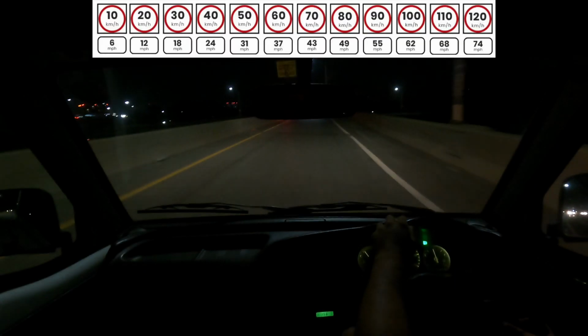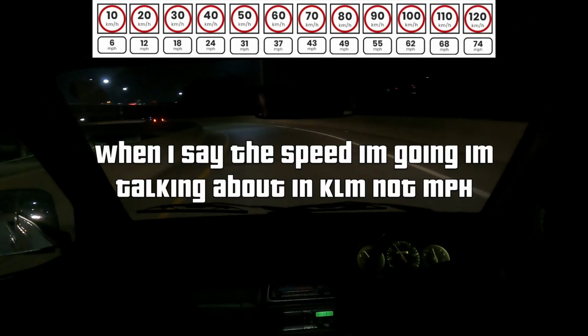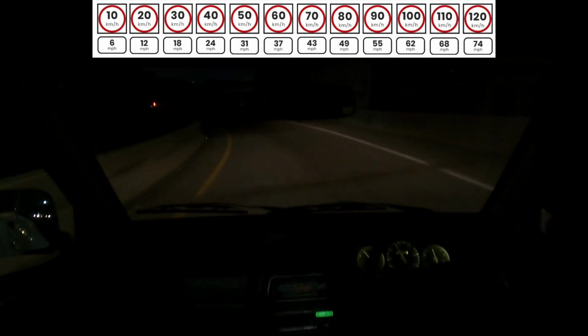Still in 5th gear, going 60 now. And when I say the speeds, you guys know what I mean. I'm not going to keep saying kilometers. You guys know I'm not going 60 miles per hour. So I'm going 50. I'll downshift, I guess.